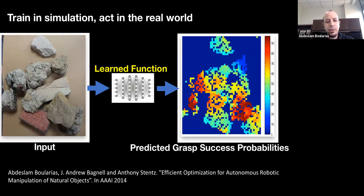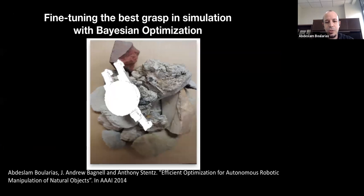So in this case, we can have as input a pile of natural objects, and we have this neural network that we trained using the simulator, and the output will be a heat map that gives us at each point the probability of grasping an object at that point. There is also another dimension, which is the rotation and orientation and opening of the fingers. But anyway, at each point in this map, we can get the probability that the grasp will be successful there. So then you can pick the grasp with the highest success probability and execute it on the objects.